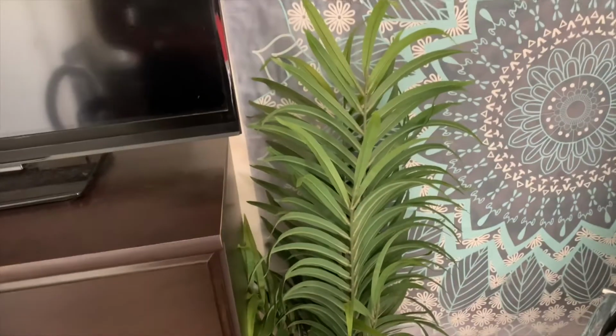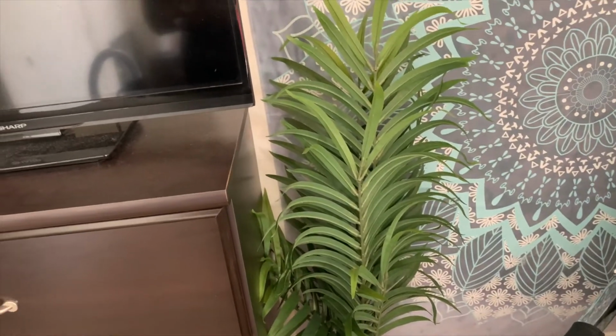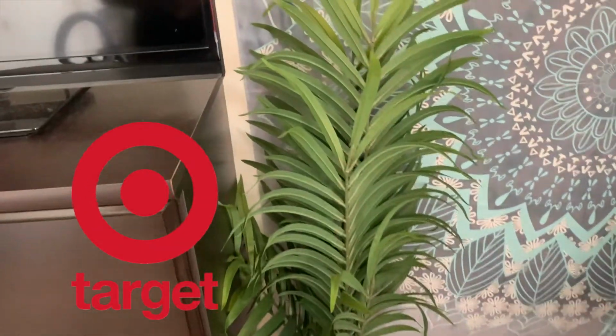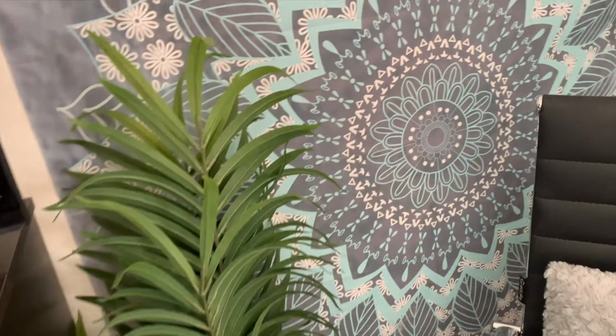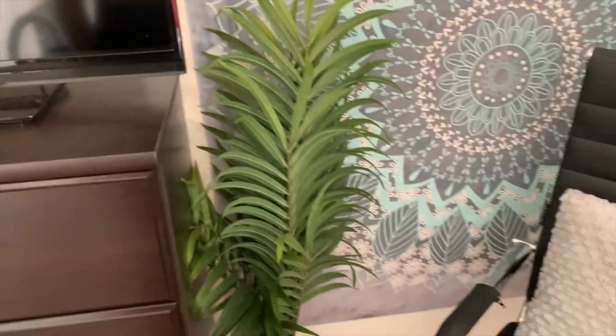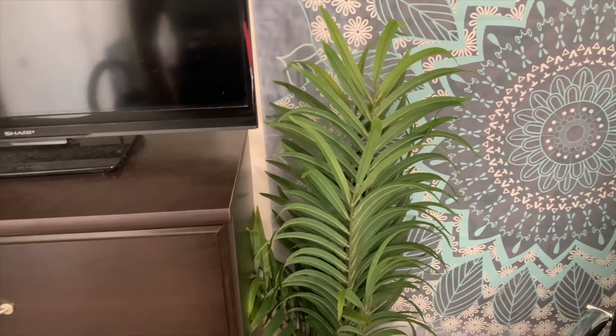And then over here we have my plant. That's just tech stuff down there, but we have my plant. This plant is from Target. It is so freaking cute. It's so big, and if you've been watching my videos for a long time, this plant has been here from the very beginning, honestly. I'm so excited for it, and I will be taking it with me to my new apartment.